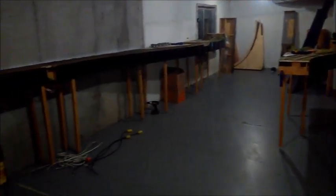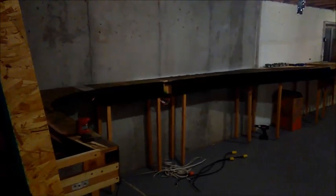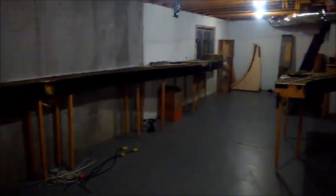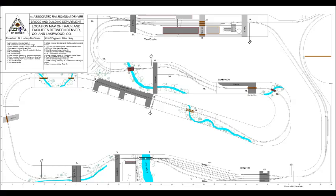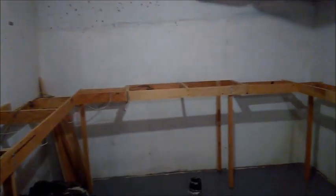So, the next major decision was whether to adapt the old railroad to the new space or start completely over. I eventually settled on sticking with the Associated Railroad's concept and using the extra space to expand and add key scenes along the route. This would prove rather economical, as the areas of interest did not feature any additional switching or the need for extra square footage of benchwork.